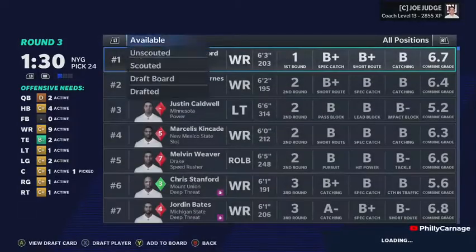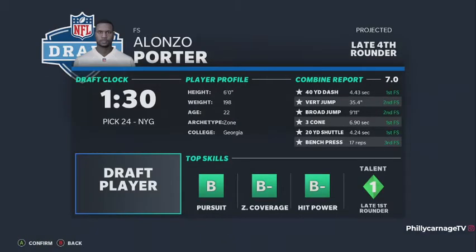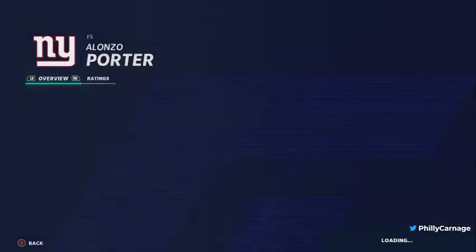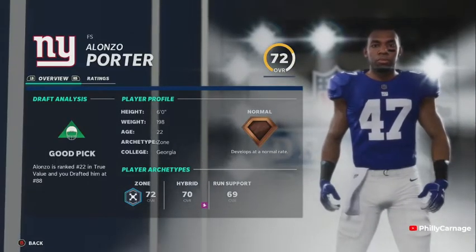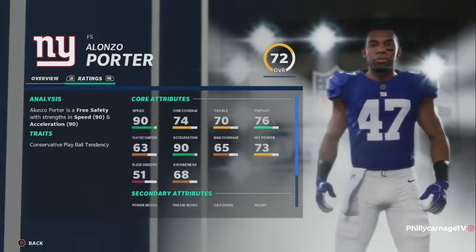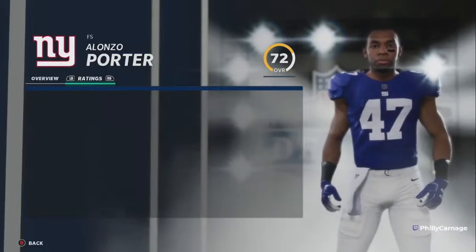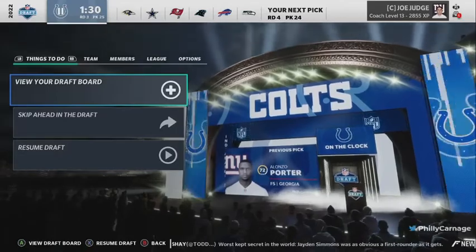As we get here into the third, we got one left. We got Alonzo Porter, free safety from the combine, all but first and everything. Second in vert and broad, came in third in the bench. Might as well just grab him. Got him, number 22. We got him there at 88. Small. He's more that hybrid, which would fit our scheme. So we'll continue to work with what we got here in the draft.